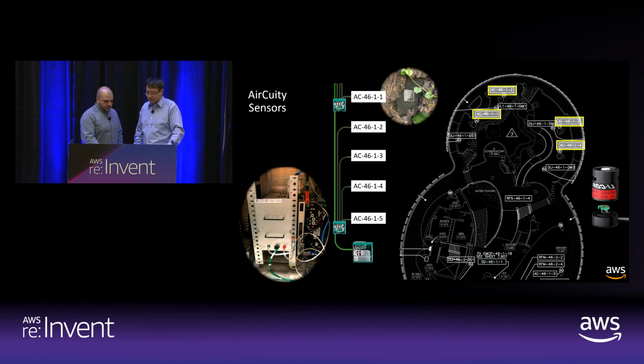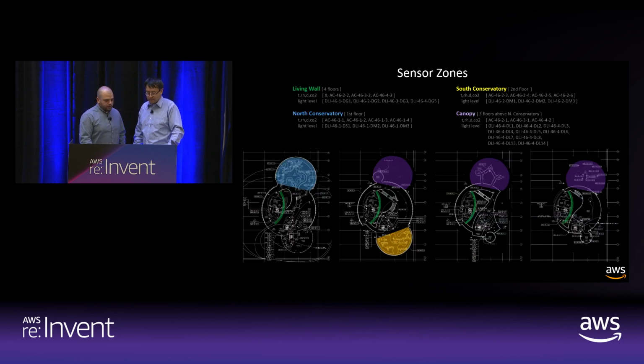Yep. And now that we've had a chance to think through some of this and met again with the caretakers, we decided to chop things up into the following zones. In blue here is the North Conservatory, the one we just talked about. On the next floor is the South Conservatory. And then running along all 4 levels of the building is the living wall, shown here in green.